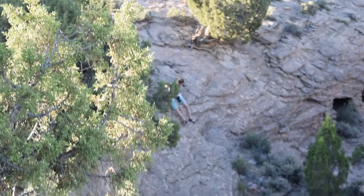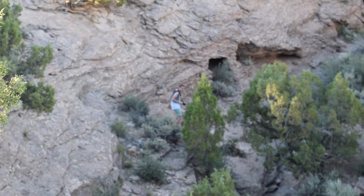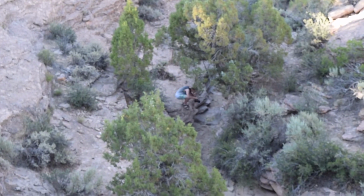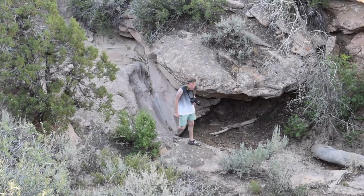So I decided to venture down into this canyon that we were sitting on the edge of, and it was kind of steep getting down, but I wanted to see if there was anything worth photographing or even just exploring and videoing for you guys, and so I guess I'll just show you guys what I found down there.